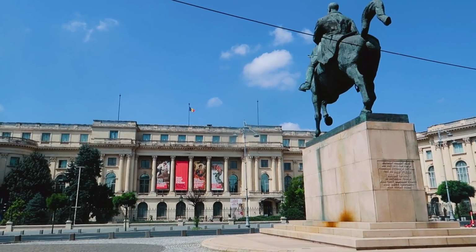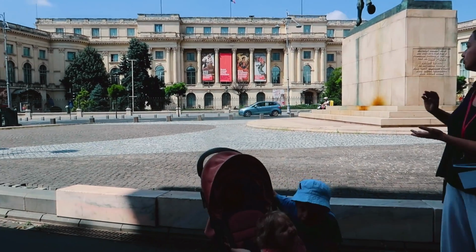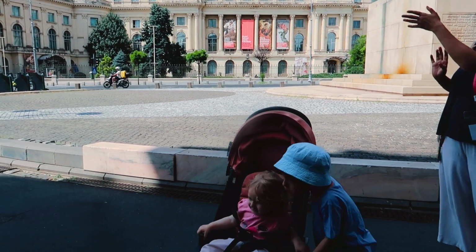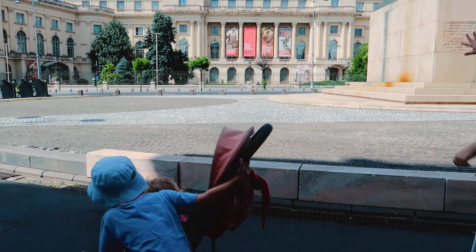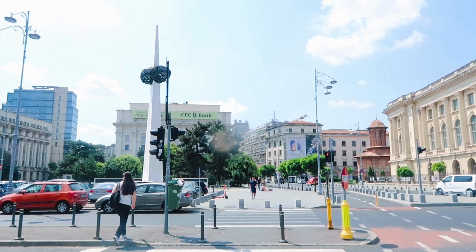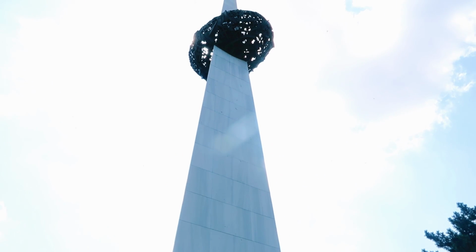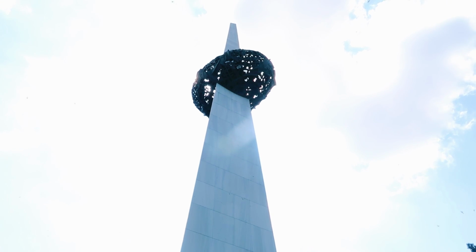A few steps away sits the former royal palace with the statue of Carol, the first king of Romania. Nowadays, this is the Museum of Modern Art. The locals often refer to it as the potato, but this monument actually commemorates the Romanian Revolution.